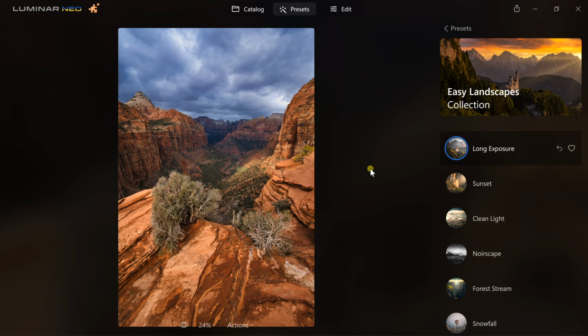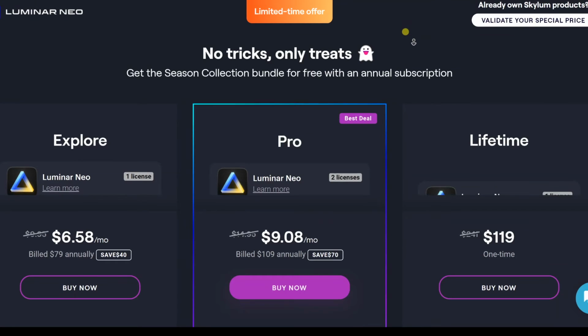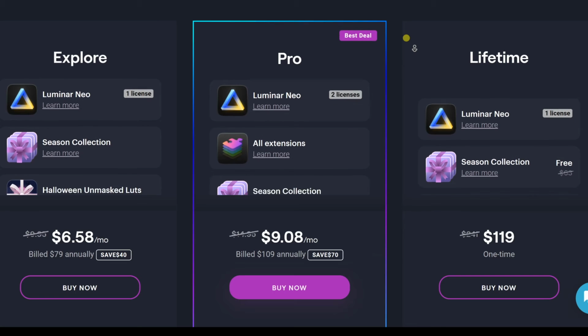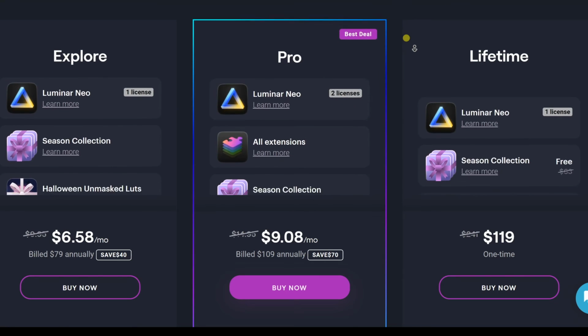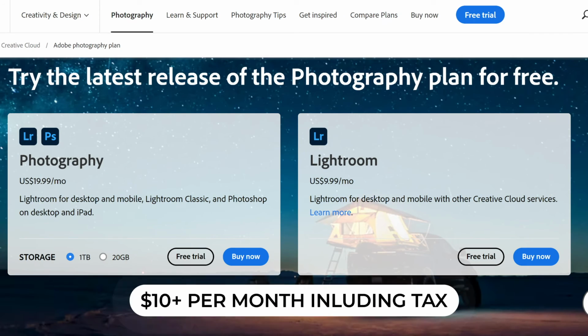Because of the speed at which I was able to do this in just a very short amount of time, combining edits with a lot of their artificial intelligence sliders that I showed you in this video, and the cost on top of that. So if you look at the cost of Luminar Neo, you can either pay for a monthly subscription billed annually or per month, or you can buy for a lifetime. Now they're pushing the monthly subscription for $9.08 at the time of this video. But if you wanted to buy that for the lifetime and just buy it one time, it would be $119. So if you were to buy Lightroom and continue paying for that monthly subscription, that would be over $10 a month. So you'd be paying more for Lightroom, less for Luminar, so Luminar wins on the cost battle as well.